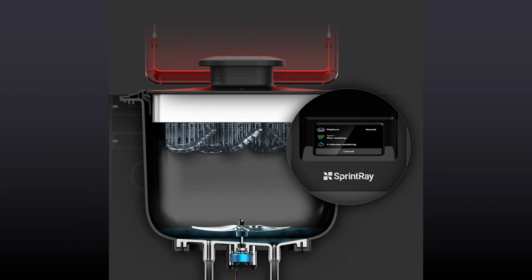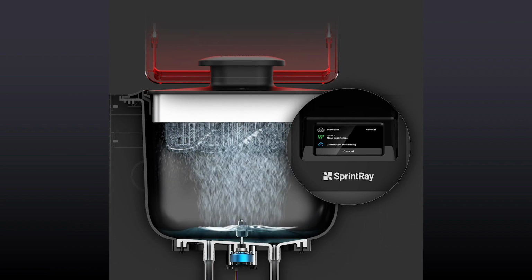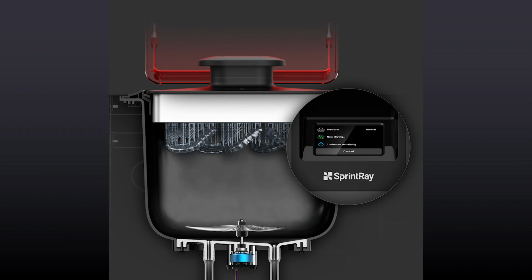After the first wash is completed, the liquid is pumped out of the chamber, and this process is repeated for a second fine wash. Once the wash cycles are complete, the propeller runs without the solvent to dry the parts.